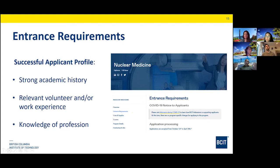So the total that you've accomplished within college or university, as well as the GPA that you've accomplished, even potentially beyond just the basic academics that we're asking you to prove. As well, we want to make sure that you have relevant volunteer and or work experience. Work experience tends to be the primary one that the department's looking for, and where possible, if you've had some experience in healthcare, that's great.